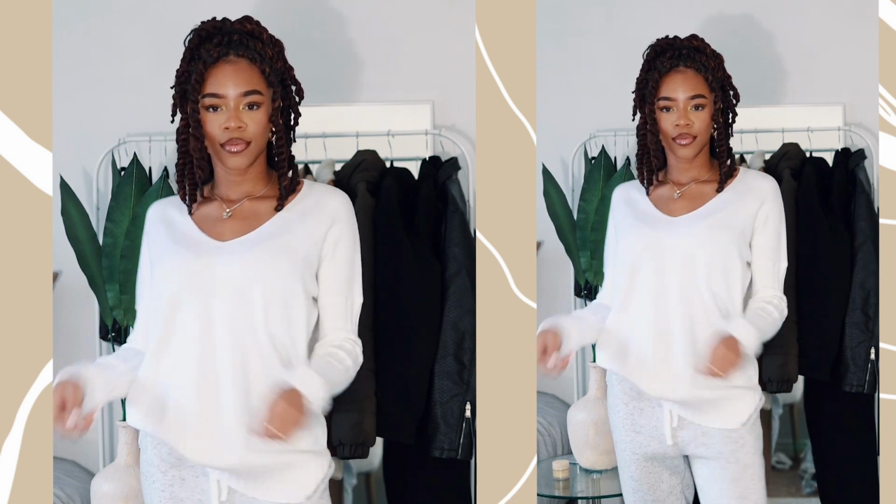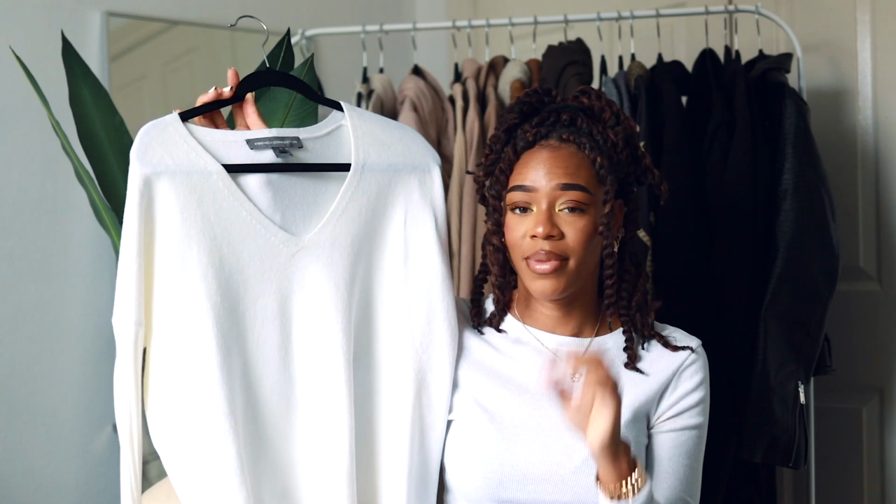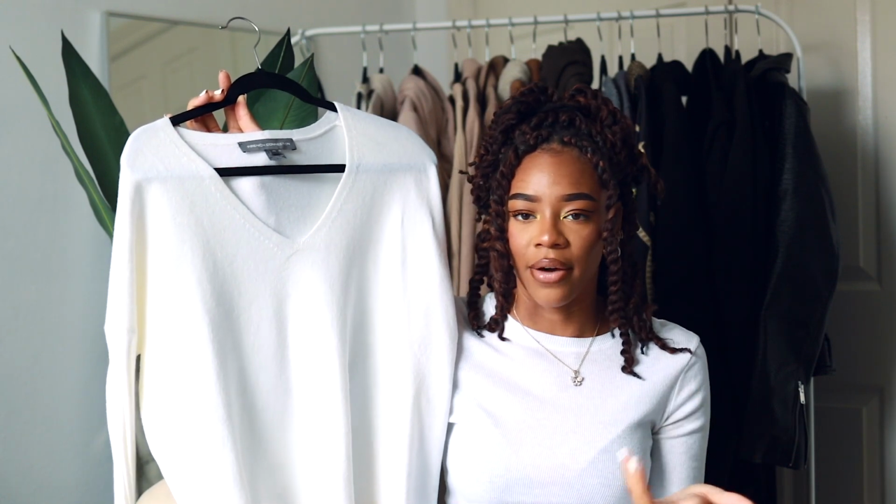So this would be really cute with some black leatherette leggings, which I need to get my hands on, but everywhere I go that have really nice ones, they're sold out in my size.